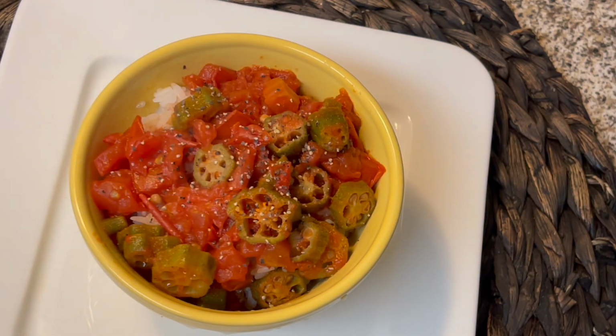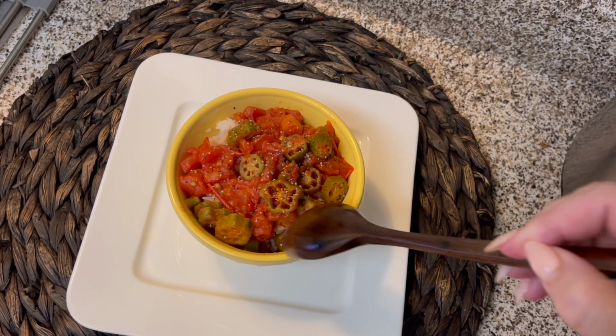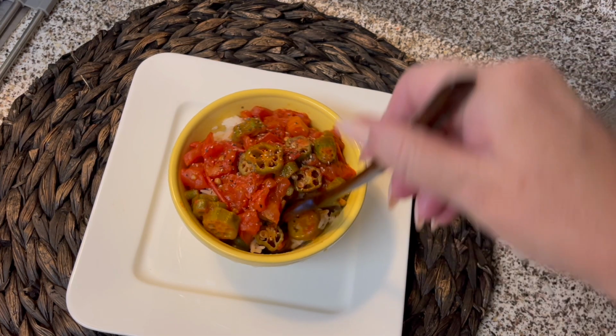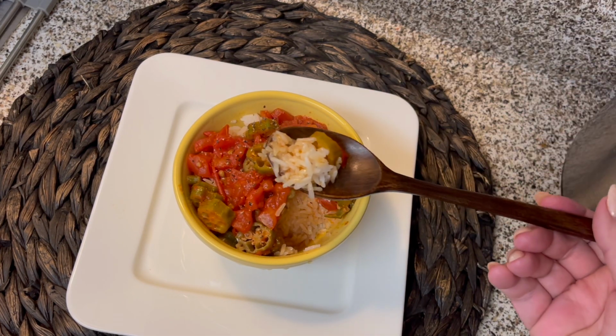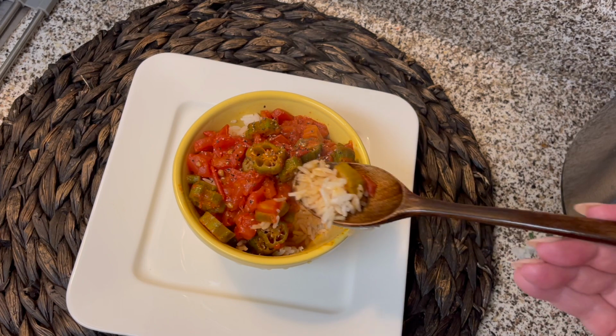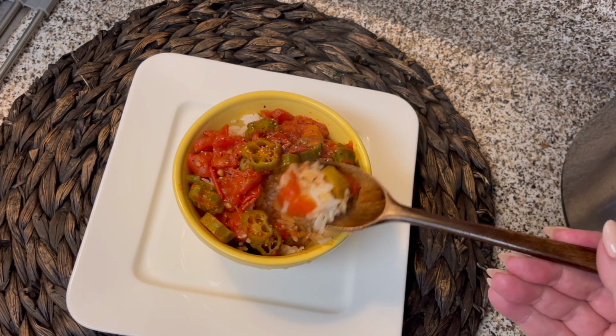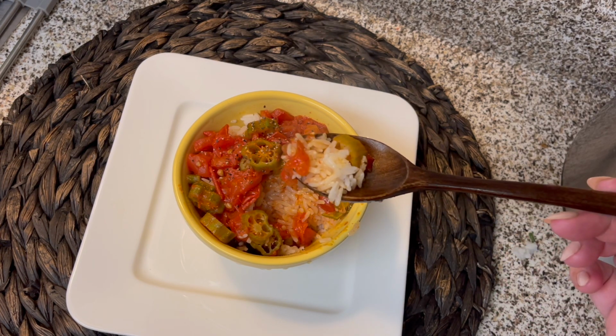This is so good. If you like tomatoes, you would probably like this. Sometimes okra can be kind of slimy, which I'm actually okay with, but it wasn't slimy in this dish at all. I know sometimes people will add vinegar to this, but it's quite acidic already with the tomatoes, so I didn't feel that I needed to add it in.